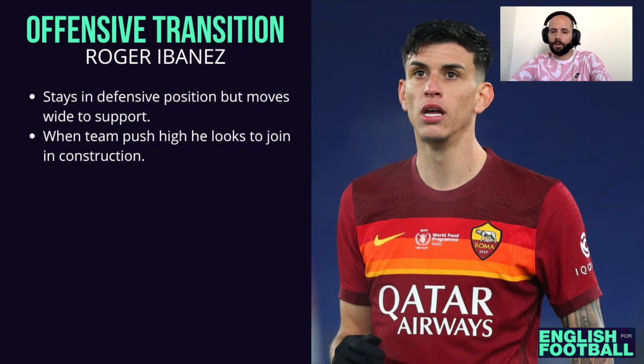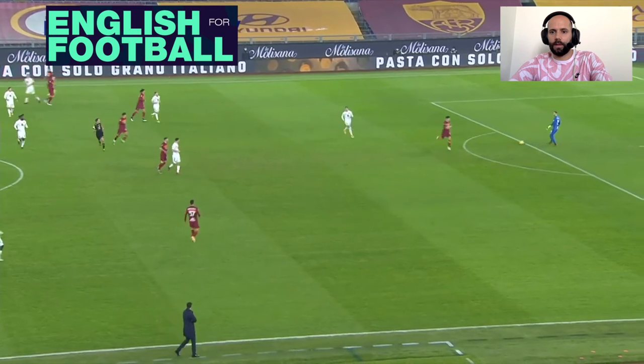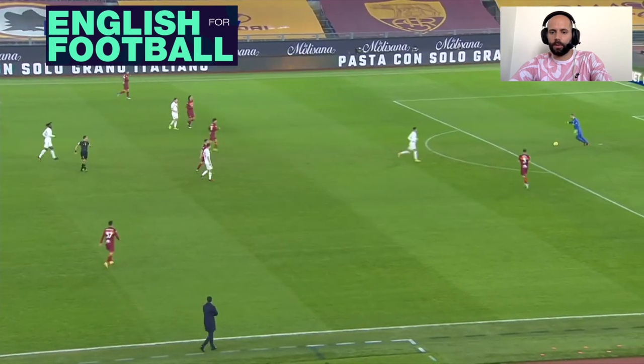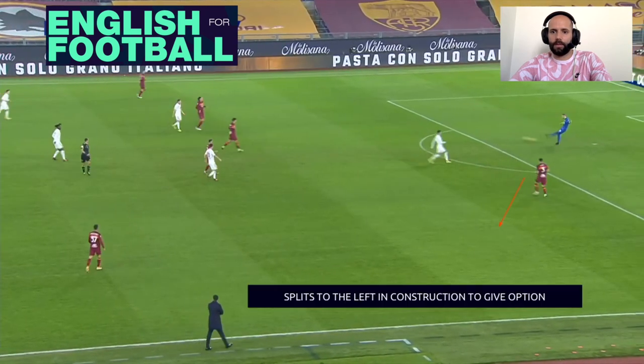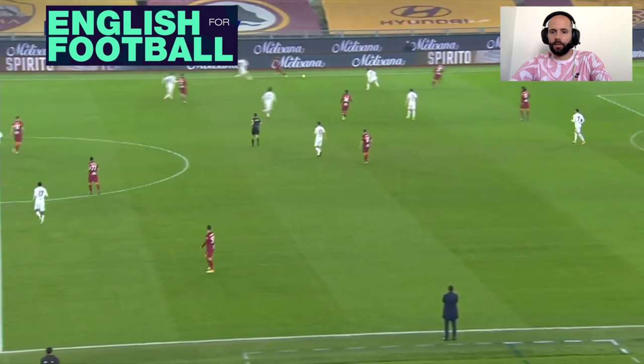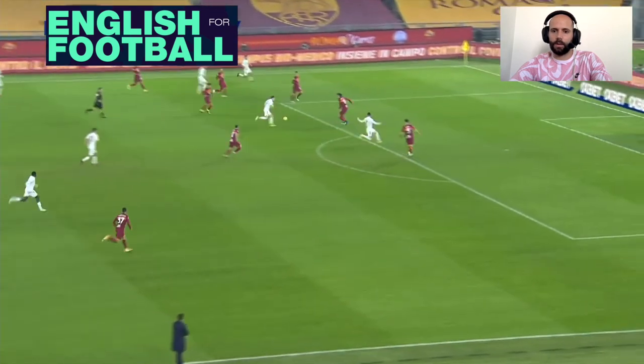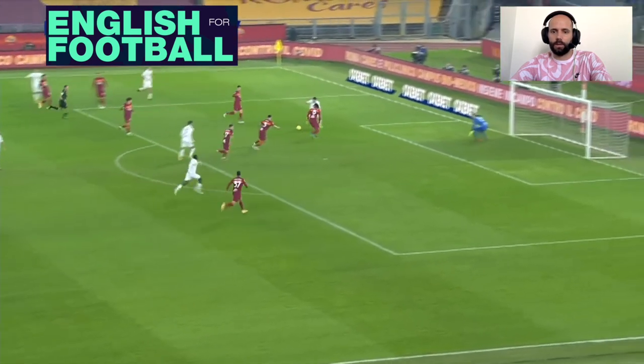In the offensive transition, Ibanez stays in a defensive position but moves wide to support. And when the team push high, he looks to join in the construction as well. You can see him moving out there to give the goalkeeper an option. He splits to the left. And then when they do lose the ball, he comes back inside to make things compact again. So he's quite intelligent at reading what to do in the transition.